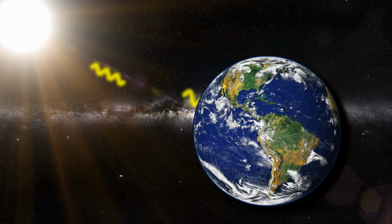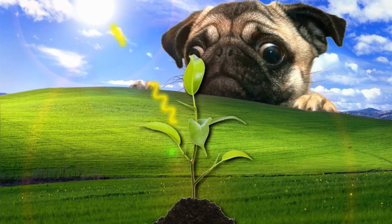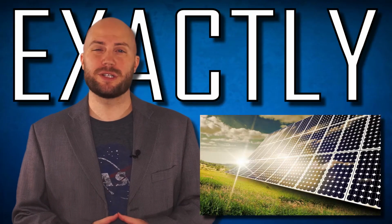The energy from the sun arrives at Earth as a mixture of light and heat. The light is what makes plants grow, providing us with food, while the heat keeps us warm enough to survive. The problem is we can't use this light or heat directly to power a TV or charge my cell phone. We have to find some way of converting this solar radiation into some form of energy that we can more easily use, like electricity. And that's exactly what solar cells were made to do.